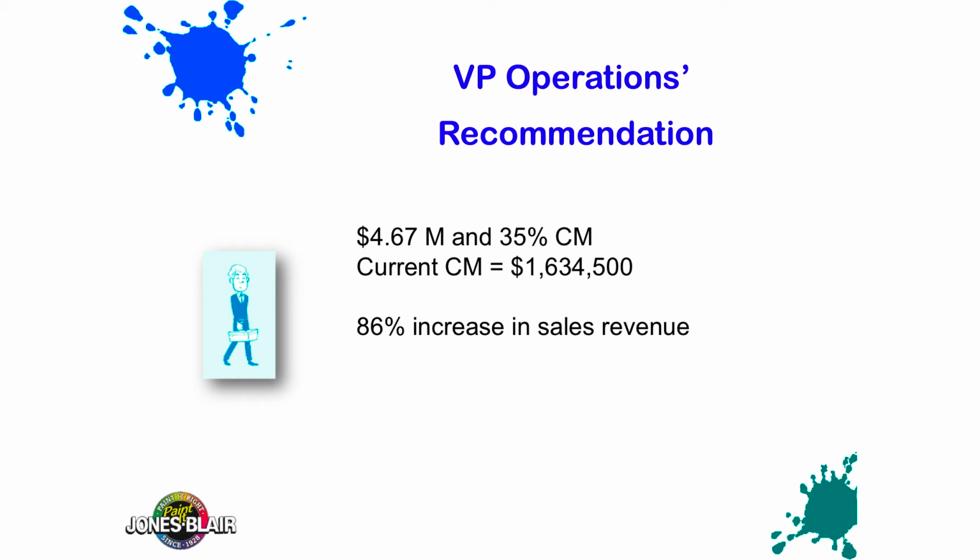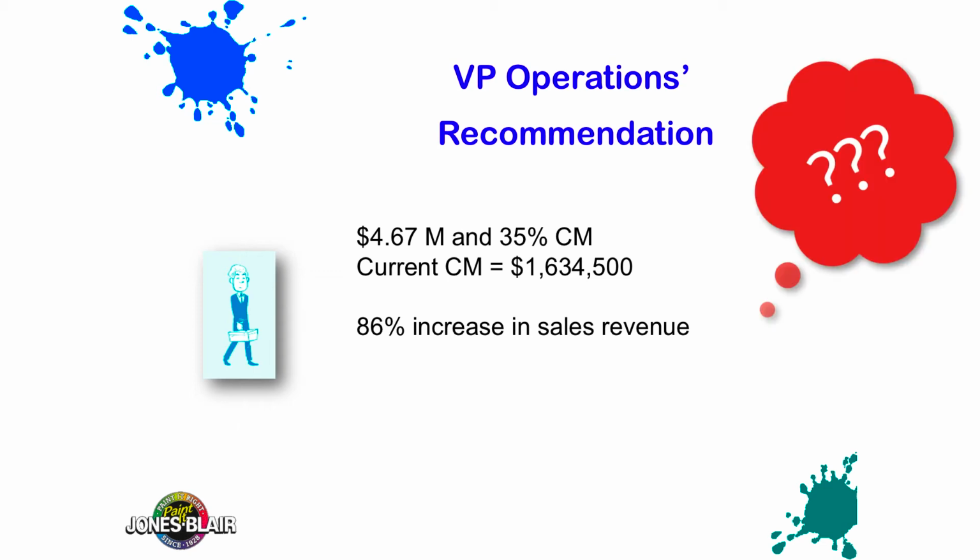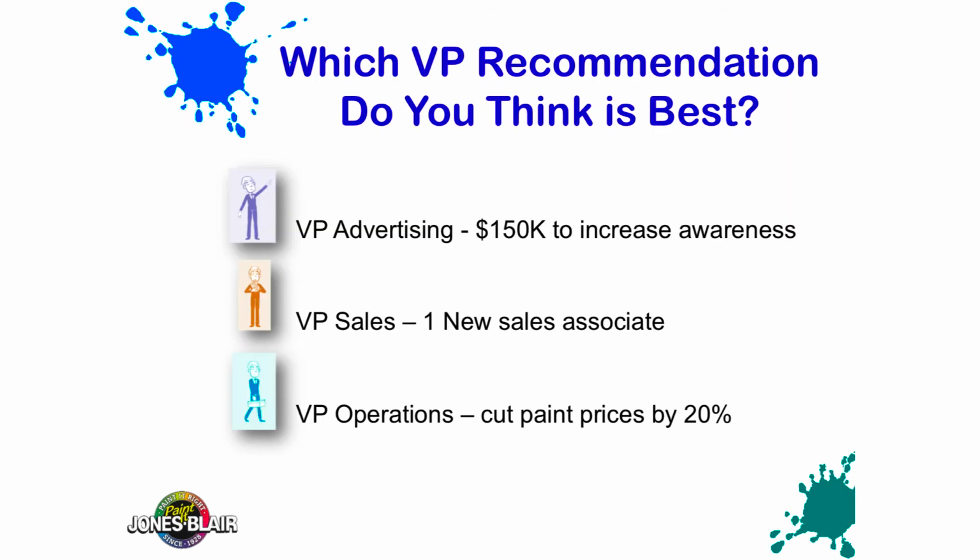By cutting the prices by 20%, that's going to reduce the contribution margin that we have, which means we would have to increase our sales revenue by 86% in 1 year to make up for the cut in prices. Now, looking at the performance of the sales team over the past 5 years and some of the other factors going on, does that seem very likely? Now, at the very beginning, I asked you which VP recommendation you thought was the best. And guess what? We found out that probably none of them were really good in their current format.